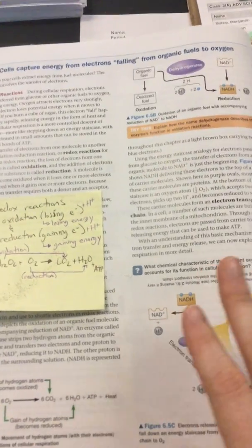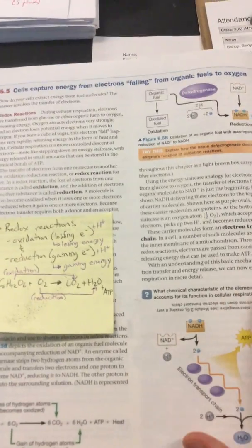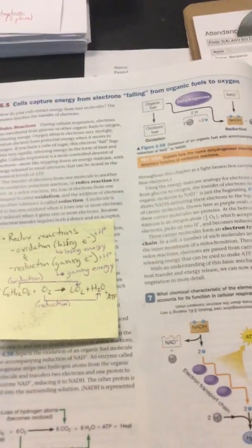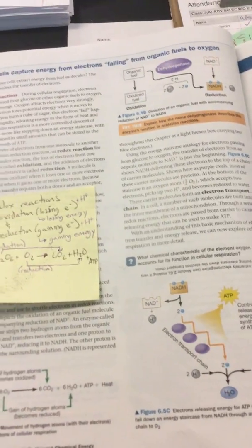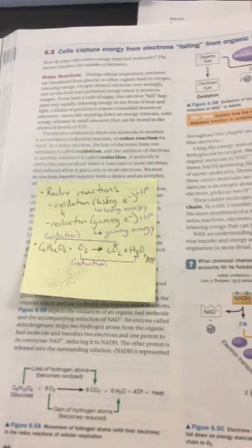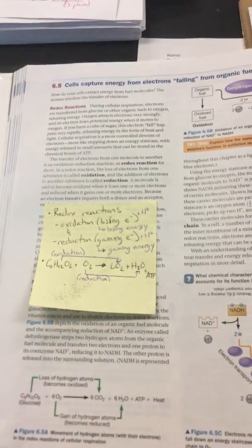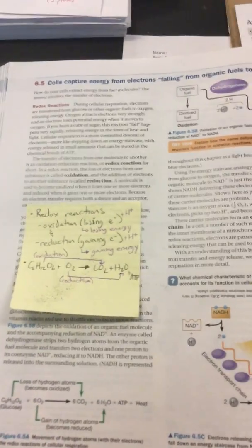A lot of the time when we're talking about losing electrons, it means that the molecule is also losing hydrogen. So hydrogen atoms get pulled away and electrons get pulled away too. So that's losing energy, and then something else has to gain some of that energy. So the electrons and hydrogen go somewhere. They don't just disappear, and whatever molecule they get attached to gains that energy.